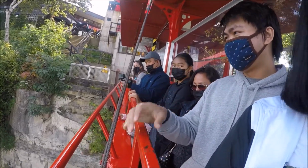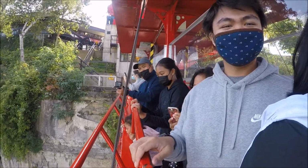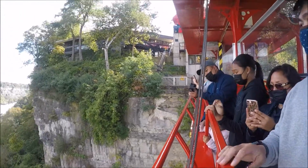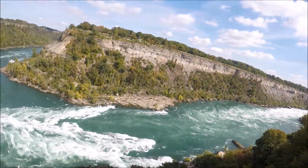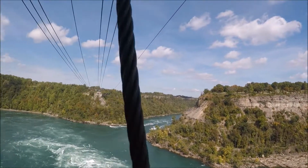Good afternoon and welcome to the Whirlpool AERO car. My name is Colin and I'll be your host for this crossing. If you have any questions, just let me know. Just make sure you keep your masks on, please. And just so you guys know, you're going to switch sides for the way back, so don't worry about missing the view.